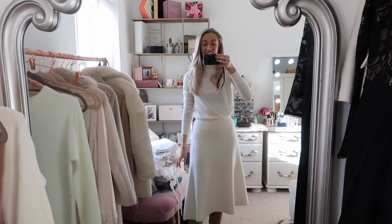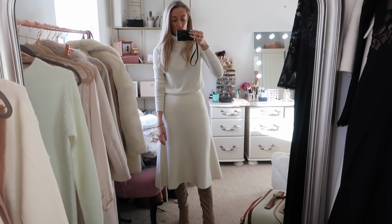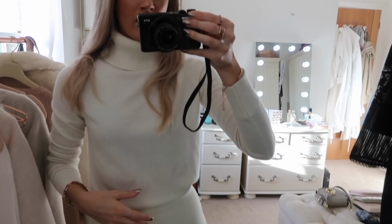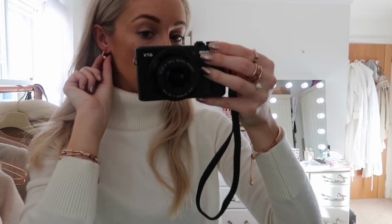I feel like this is a very me outfit and I've been wearing this kind of thing on repeat a lot lately. It's a very beautiful frosty morning, so I thought I'd go for a bit of a snowy look. I've got my cashmere roll neck on. This is just an absolute wardrobe classic, wardrobe essential. I wear it loads and I love pairing it with pearl jewellery. I've got my Pandora pearl hoops again.